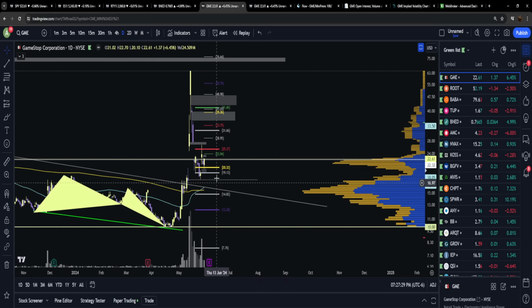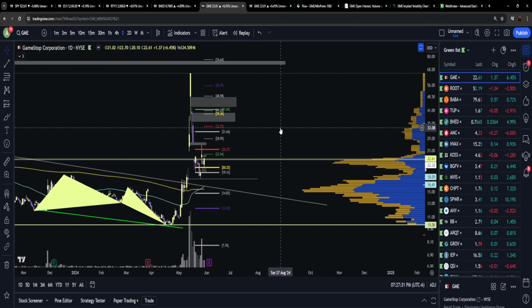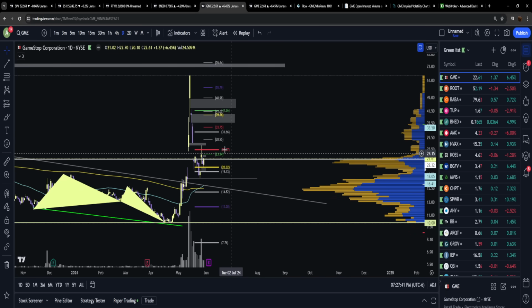But it does certainly feel to me like there is something in the air. It smells like pizza. Why is that pizza? There's something in the air. And you got to be excited about this chart, man. This chart looks special.